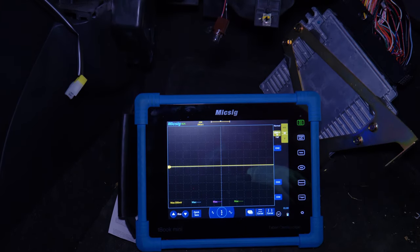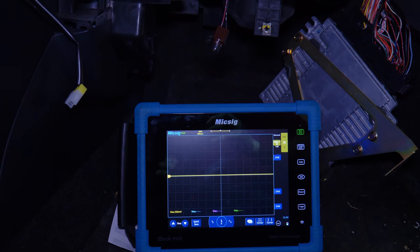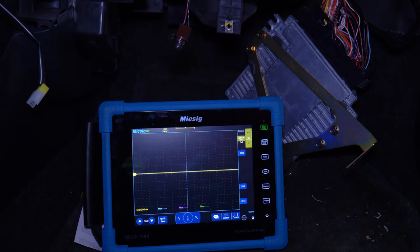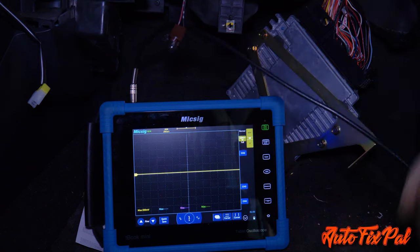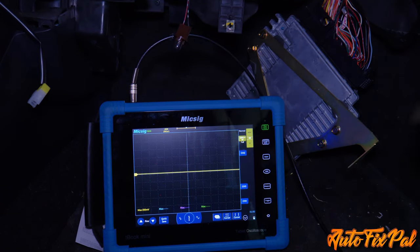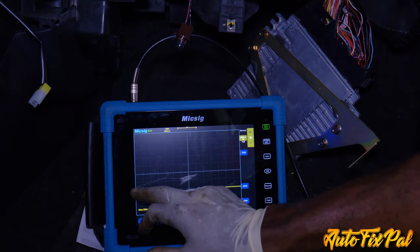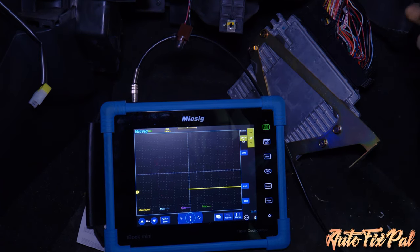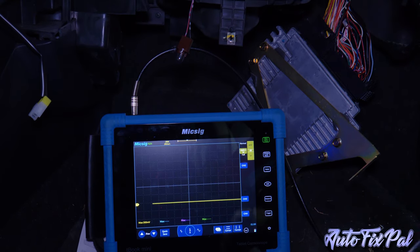Alright, we got our scope, we got it dimmed down a little bit. Hopefully that's good enough for you guys to see. Let's move this over a little bit. Alright, let's get hooked up on channel 1. We are at 5 volts per division. Let's move that down some. That's good enough. Get ourselves a good ground. We'll use the same ground. That's probably a computer ground.